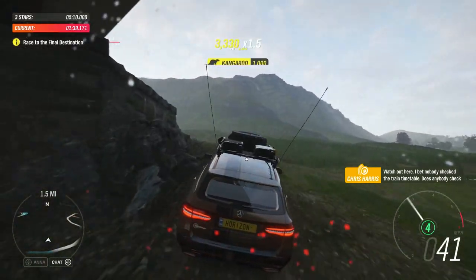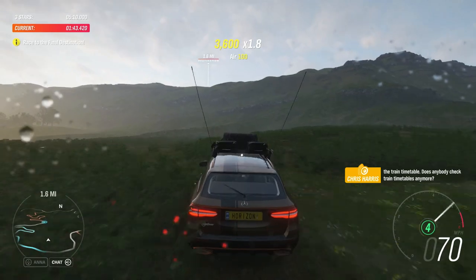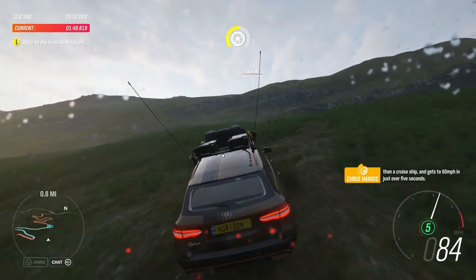Watch out here. I bet nobody checked the train timetable. Does anybody check train timetables anymore? It also has 340 horsepower, more torque than a cruise ship, and gets to 60 miles an hour in just over 5 seconds.